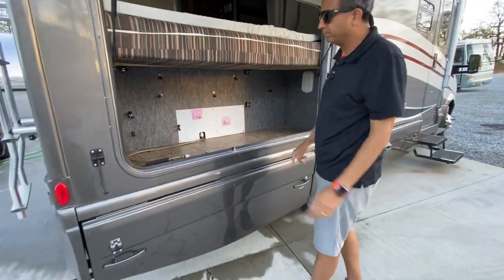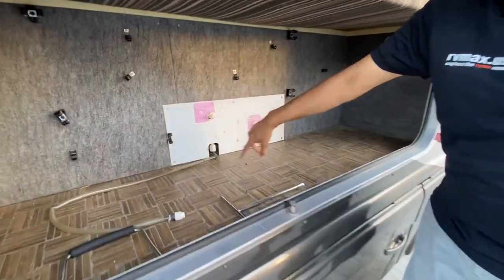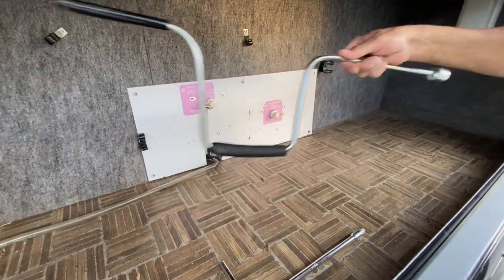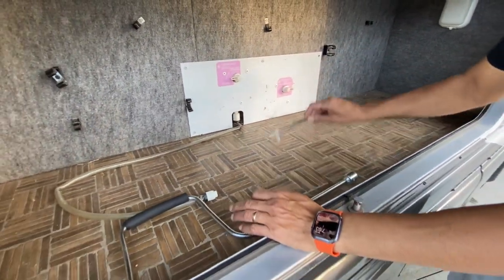Paddle boat kind of stuff. Whatever you wanted to put here. That's your winterization. You can winterize it from here. And that's your stabilizer jack. It could probably fit in here, but it's just laying down here.